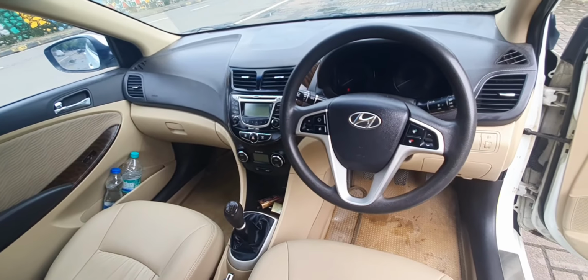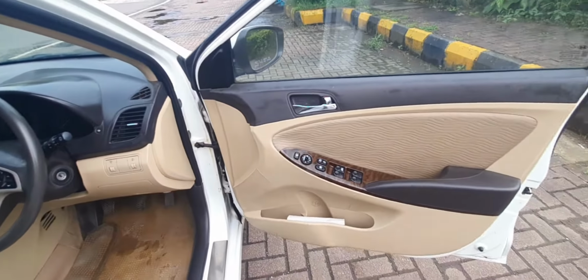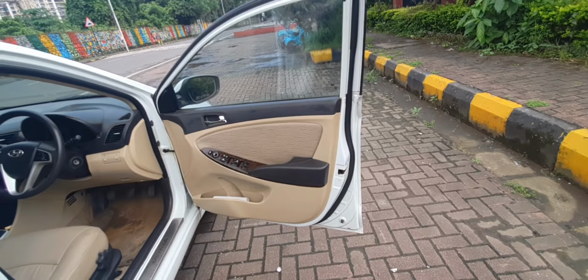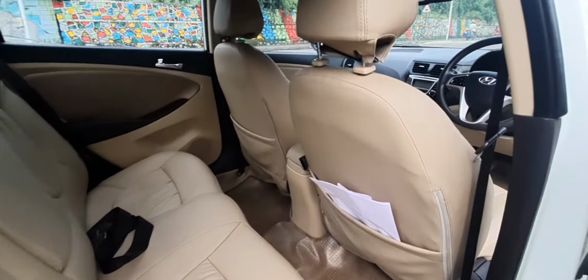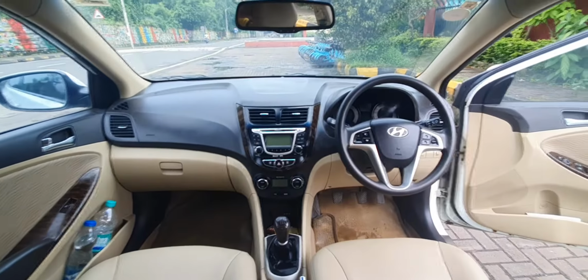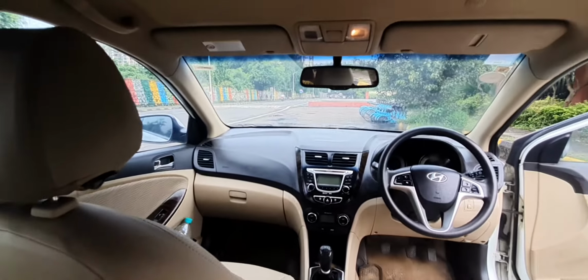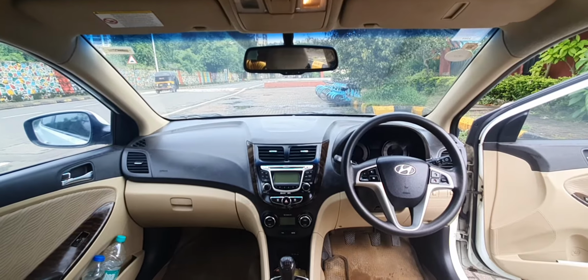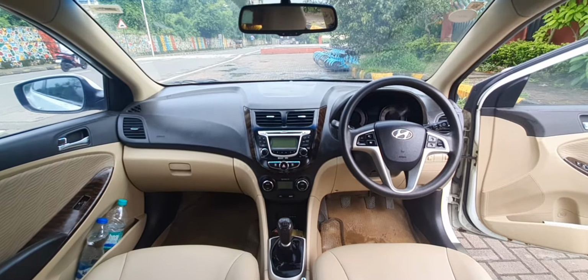This is how the dashboard looks. This is the steering wheel with controls on it. That's the door trim, nice beige and a wooden finish door trim. That's the rear seating. This is how the dashboard looks from the rear seat. The roof lining is all original. An authentic 55,000 kilometers done diesel sedan of 2011, single owner, insurance valid till August 2022. You have just one opportunity to go for a car like this.